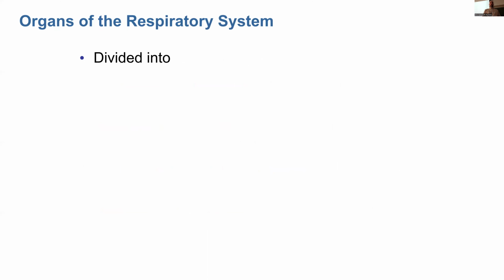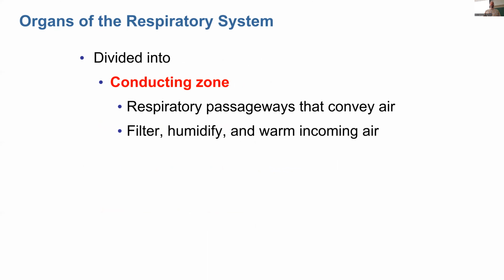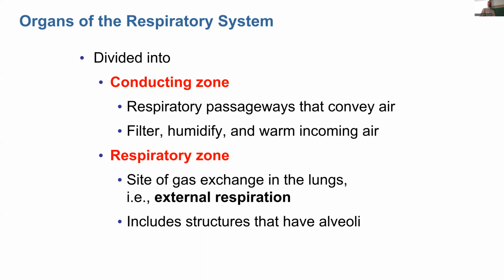We looked through the major organs of this system, and we divided these organs into two major groups, the conducting zone, which is what we've been talking about so far. Remember, filter, humidify, warming incoming air. And then the respiratory zone is where the gas exchange, external gas exchange, actually happens, external respiration in the lungs. We're going to cover this today.